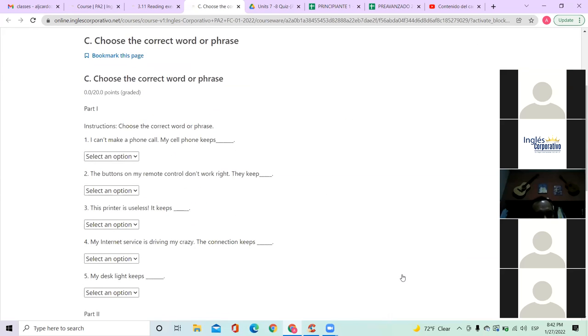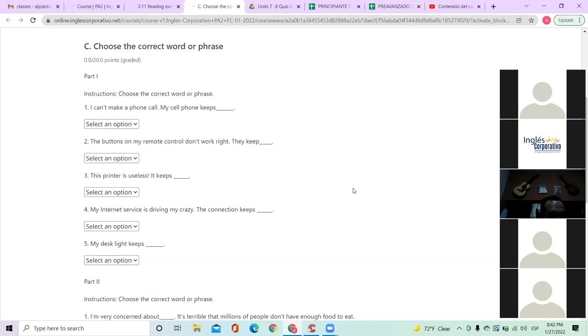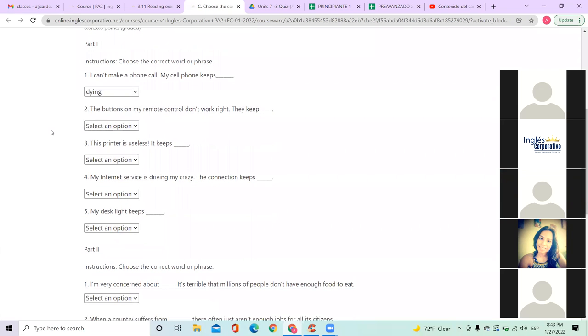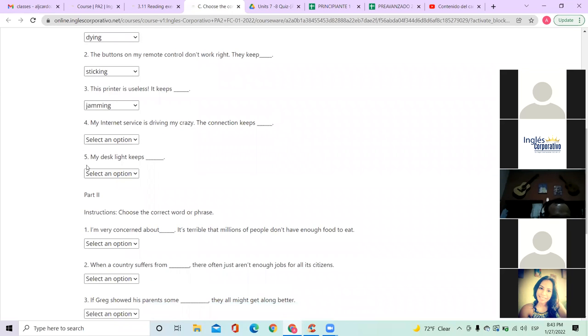Alrighty. So, we were in section C, exercise one of part one. I can't make a phone call. My cell phone keeps dying. What about the buttons? The buttons on my remote control don't work right. They keep sticking, dying, or adjusting? Sticking. Number three. This printer is useless. It keeps jamming. Keeps jamming, right? The pages keep just getting stuck.